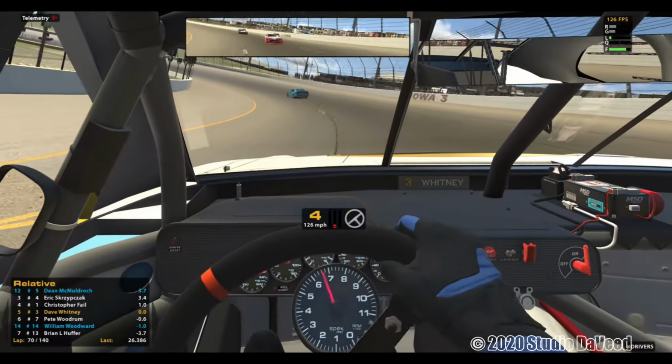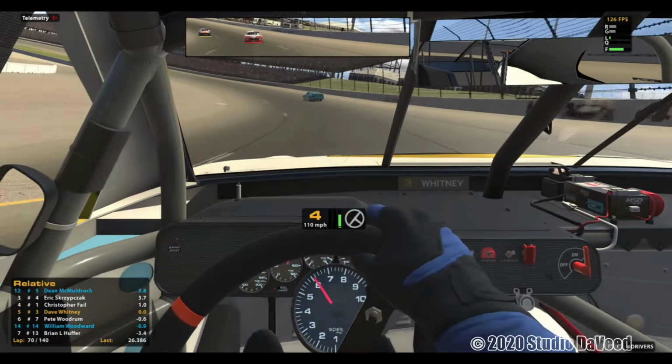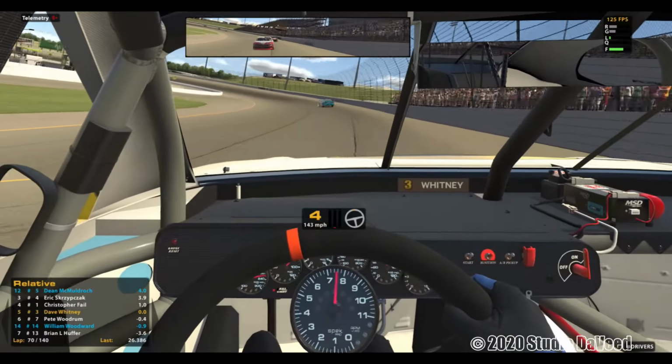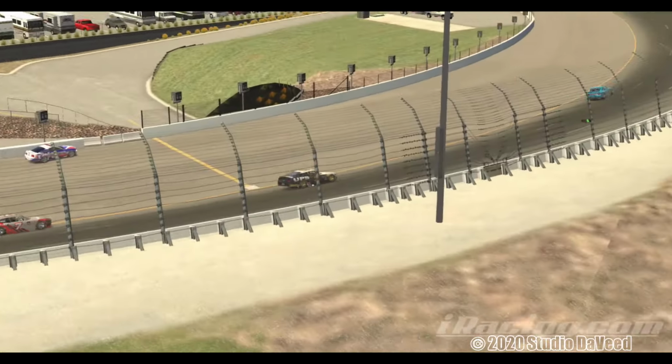6th place car is now just half a second behind me after that last few laps with the lapped car. Let's get a rhythm. Long way to go here. 25.8. And if he makes too much of a fuss, I'm going to let him by.